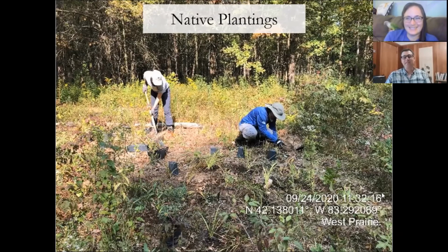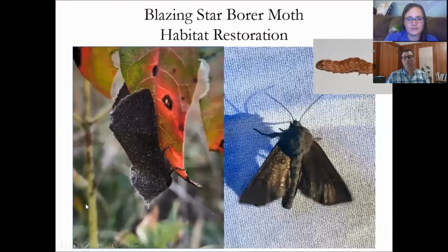So this is our crew last year. Killian and Aaron are putting in some blazing stars at West Prairie. If any of you are familiar with the Southeast Michigan Land Conservancy, this is up on West Road, and they have a beautiful prairie up there. It's about 25 acres, I think. And we planted a few hundred blazing stars there last year. Again, the blazing stars are the host plant for the Blazing Star Borer Moth.